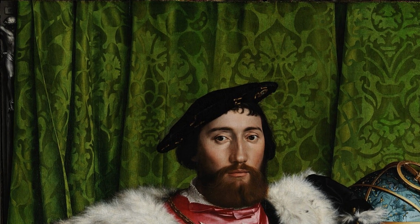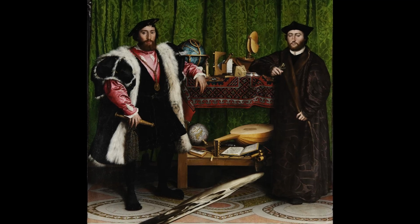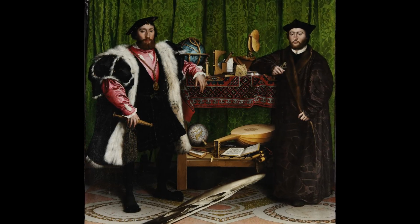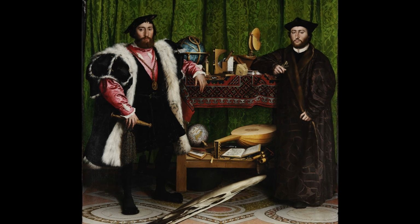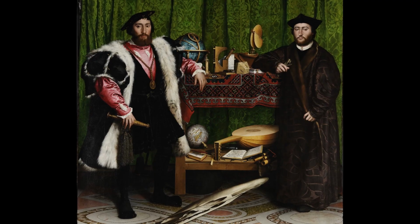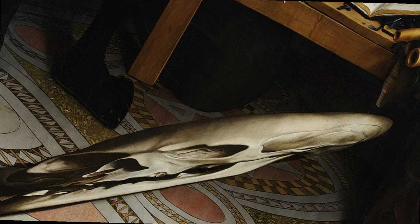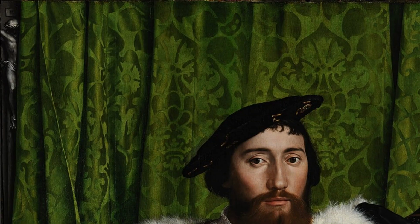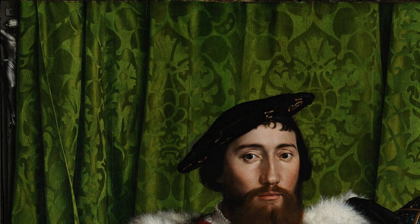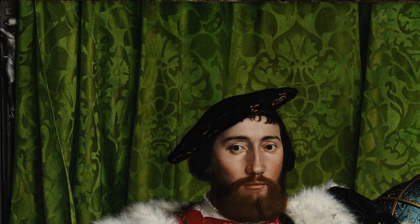It's a masterstroke of irony, a room full of tools that measure the heavens and weigh the earth, but none of them can measure this. The warped skull, the cosmic mic drop, reminding us that no matter how finely tuned your lute is or how many languages your book is printed in, we all end up the same: bone, dust, shadow. And just when you're spiralling into existential dread, Holbein throws the last curveball, the crucifix, half hidden but undeniably there, like a whisper from beyond the frame. A quiet promise that maybe this isn't the end of the story after all.